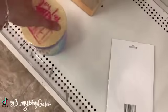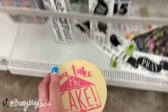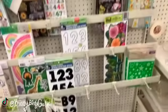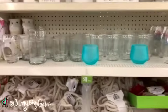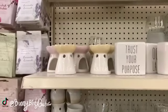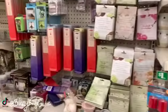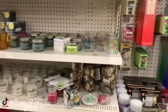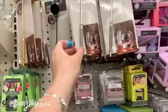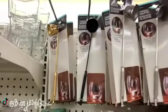This is so cute, you guys, look at this. You take the cake. Aww. All of the wax melt burners. We also have the stars and moon wax melt burners, and it holds a lot more wax than your typical one. This is always such a great deal. The candle snuffers in 3 different colors, gold, black, and silver.